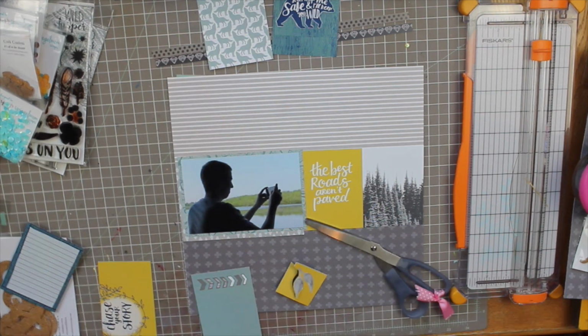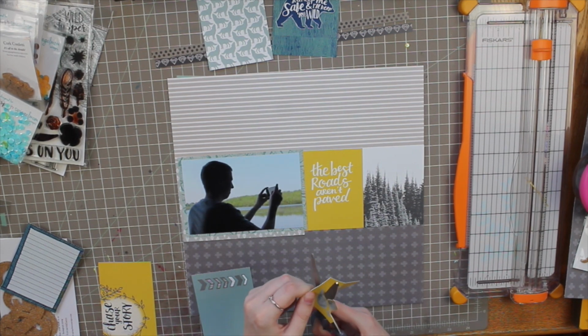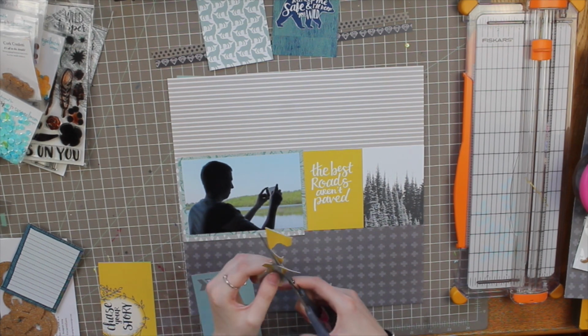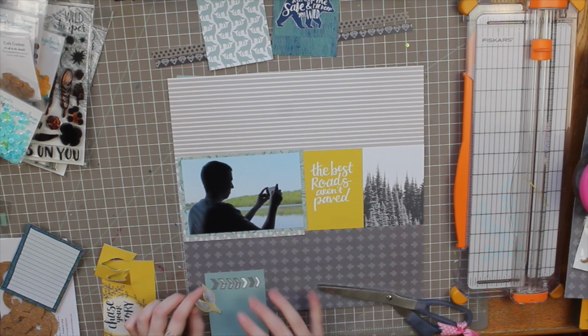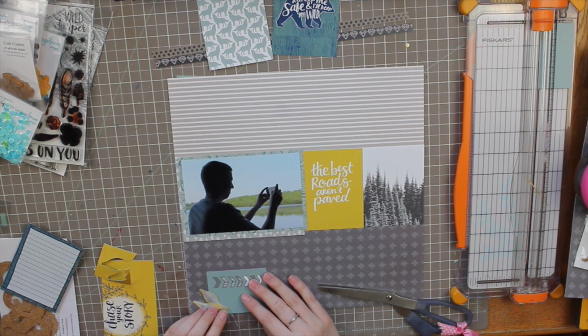So for my bottom left cluster, I decided to take the cut apart that I used and trim it out with my scissors. It's just a little leaf sprig in a dark gray color, again, matching the neutrals that I'm working with, and also keeping it more of a masculine layout. I do take it to a non-masculine side at the end, but that's okay. It stays masculine for the most part.